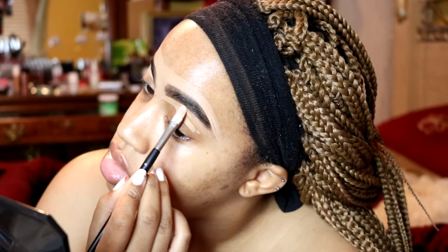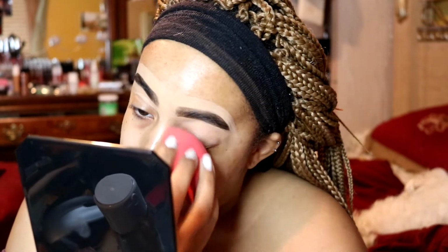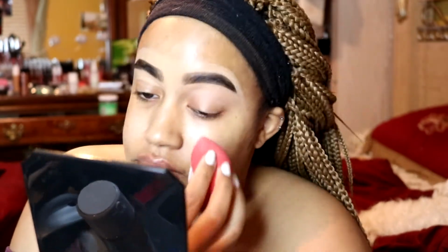I've almost gone through the whole bottle and I might go back and get some more, just because it's thick, and it covers up everything, and it's only like $28 for the bottle, not sure, but it's pretty cheap for a lot of product, so I like it.